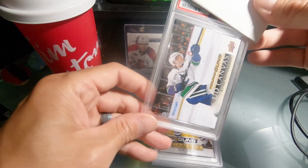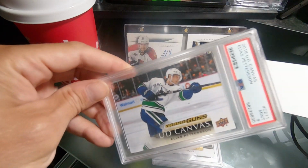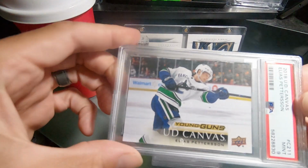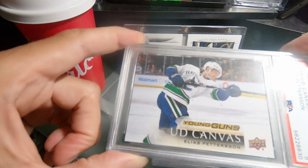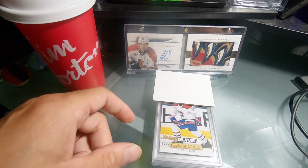So pretty happy to have Pettersson. And then I got one more here, and this one is the PSA 9. So PSA 9 Pettersson. It's all right. Anyone looking for a 9 Pettersson? I think it would be a good card to have.